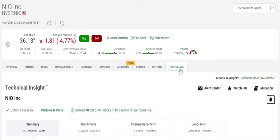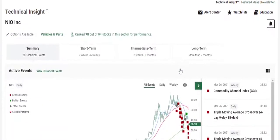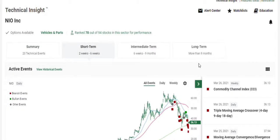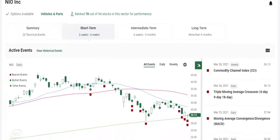It's Sunday, March 28th. Today I'm going to go over NIO with you. We're going to look at some technical insight, short selling activity, institutional activity, the Quant Computer estimates, and the Reuters report. With NIO, I like to use the 6-week chart just because it's very, very volatile right now. Seems to be a technical trade as well.